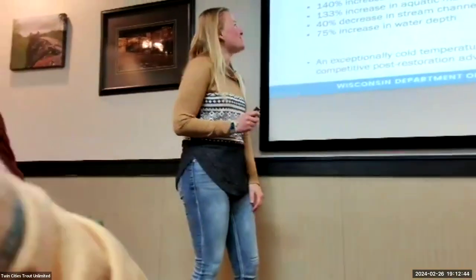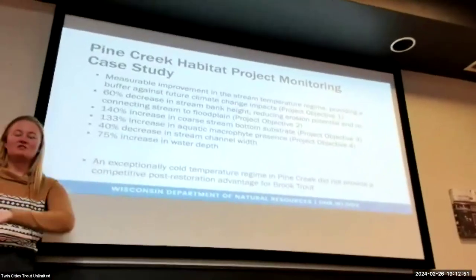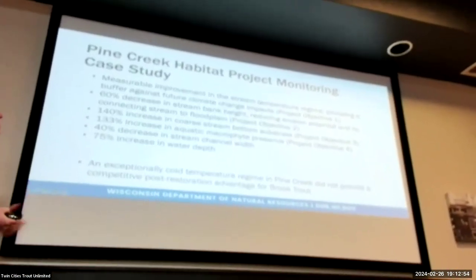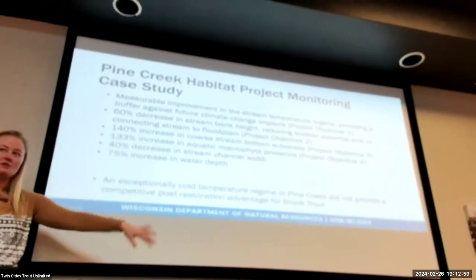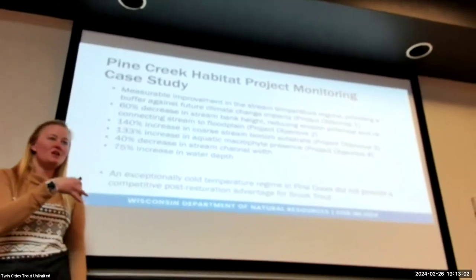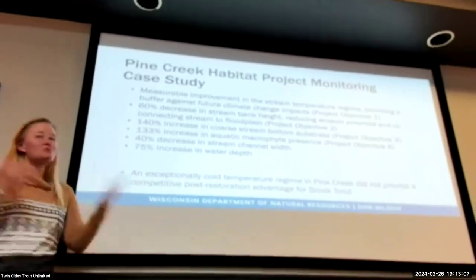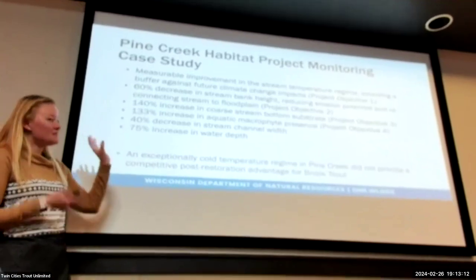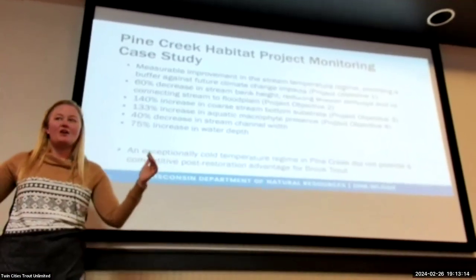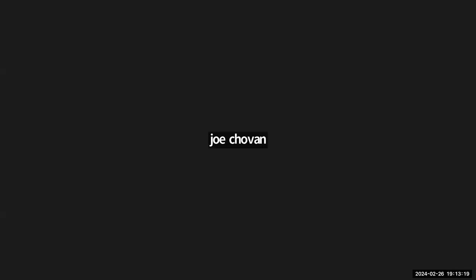There we go. Yep, we're good. So one thing I just want to talk about in particular is Pine Creek, another stream in my management area. It's in far southeast Pierce County, a little stream. We've done a ton of habitat work on this in the past, and this is all from Kent Johnson's study that he did, evaluating the effects of the habitat work on the fishery, as well as water quality. He did a ton of monitoring. So basically we did all of this habitat work, and now this stream is basically a brown trout stream. Very few brook trout are left.